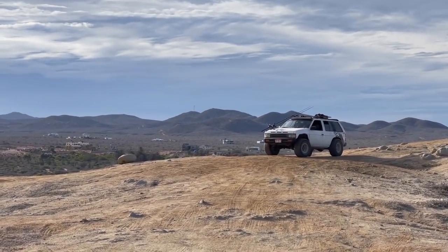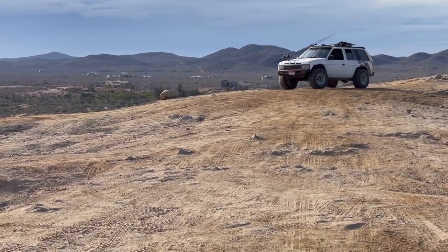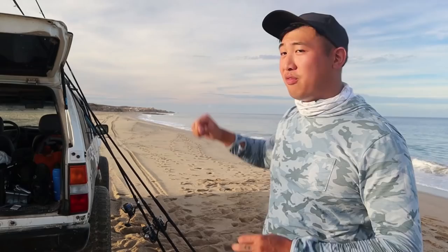So we're back in Cabo San Lucas, and I'm meeting up with my friend Jacob today, and he's taking us out on his 4x4 Nissan Pathfinder, which is a pretty badass rig right here. We brought 5 rods, a bunch of plugs, some bait, and we're gonna try and catch some fish today.